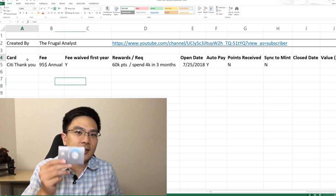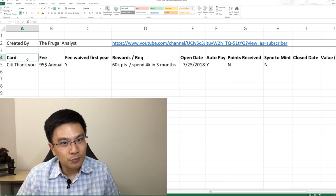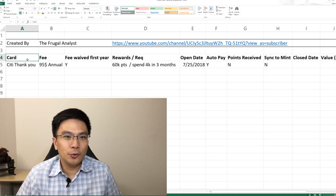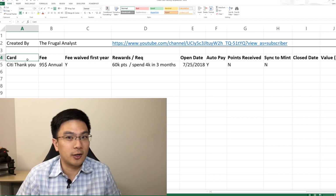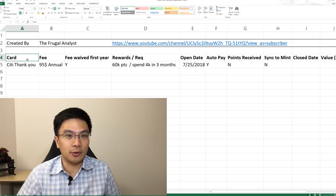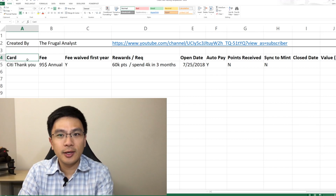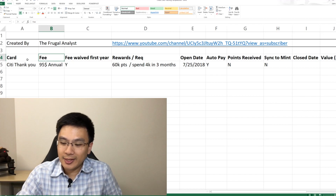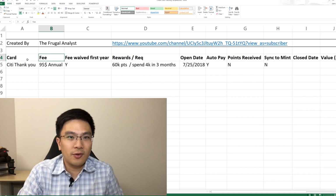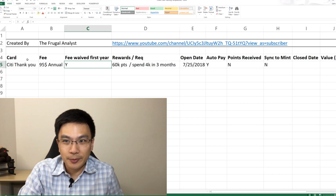I'm going to use my Citi Thank You card as an example. Write down the issuer and the product. This is important because you can apply for multiple cards from an issuer, but usually only once every 2 years per product. So for this one it's Citi Thank You. The next column is the fee. This card, the Citi Thank You, has a $95 annual fee, but it is waived in the first year. So if I close the card before the first year, I won't get charged the fee.